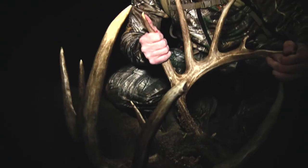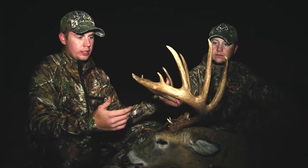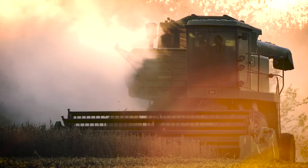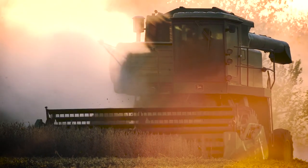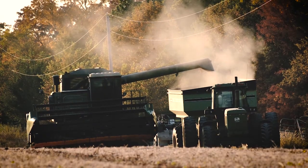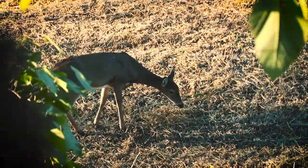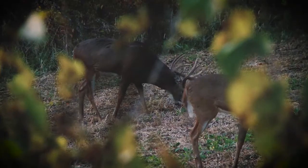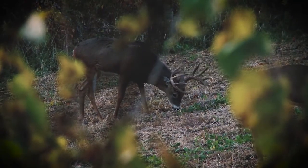But I think one of the most successful things that helped us on this hunt tonight, besides the weather and the high pressure and the moon, the combine just rolled through this bean field yesterday. We were sitting there in the stand tonight and noticed a lot of beans out on the ground, and that's what this deer came out to do, and all the does that we saw tonight were out feeding on those shelled beans on the ground.